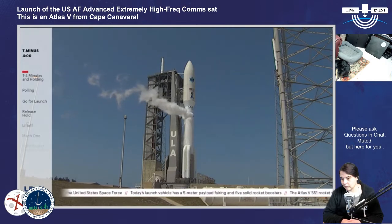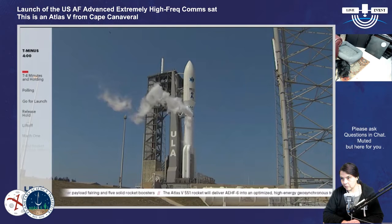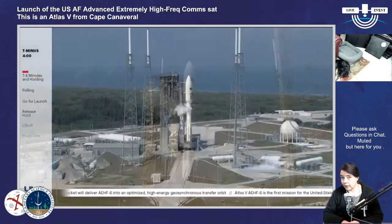And LC step 310, Echo, CEC active, and Foxtrot, Centaur pneumatic system stable. Roger. It was that LC that caused the hold. I don't know what the LC this is.